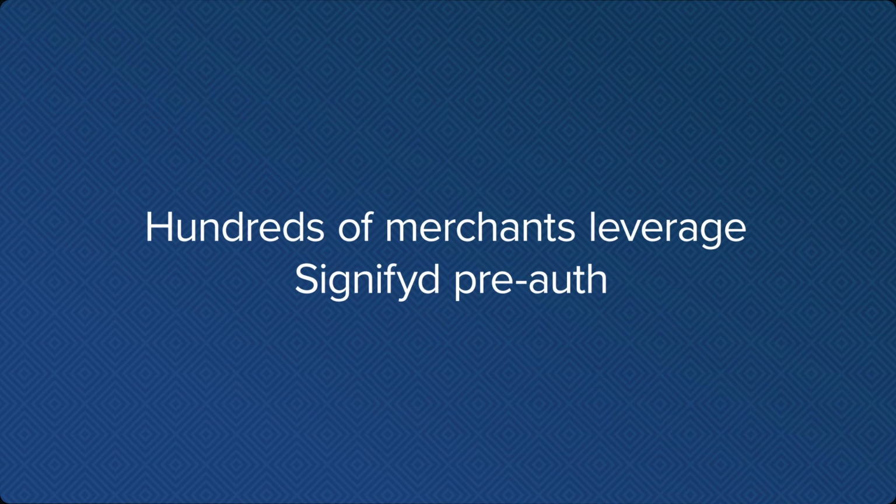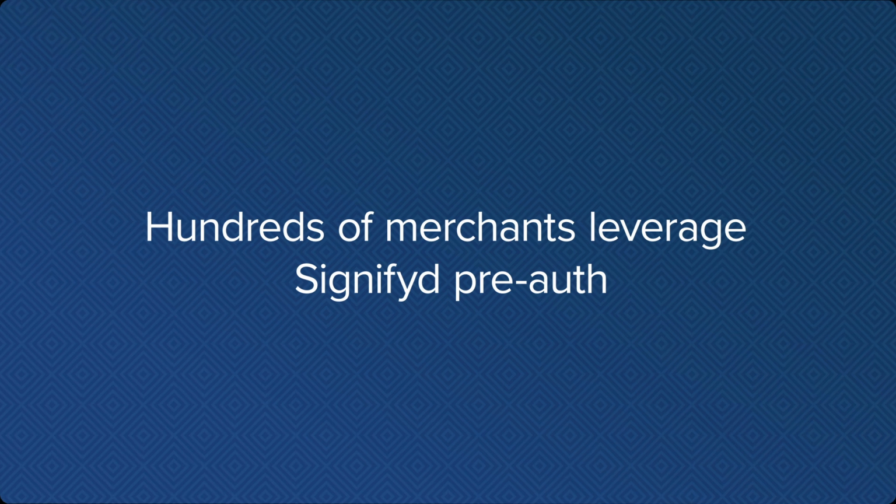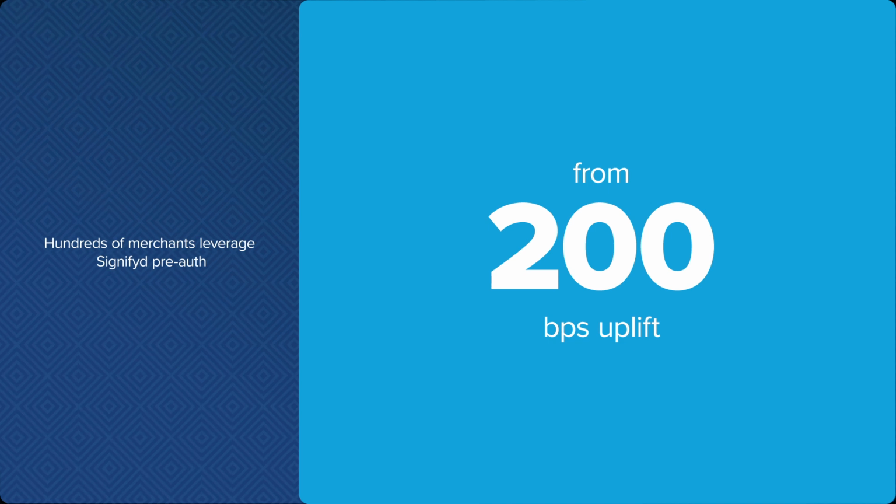For all these reasons, there's been a significant uptick in interest in pre-auth fraud protection, and Signifyd is leading the way. We have hundreds of merchants leveraging our pre-auth capabilities, and the results are pretty compelling. For example, one of the world's largest electronics retailers has seen a conversion rate increase of over 200 basis points by switching to a pre-auth fraud screening setup.